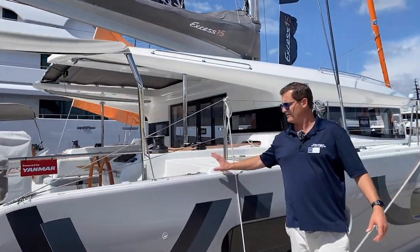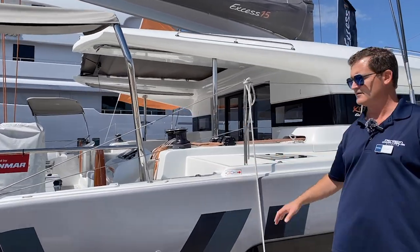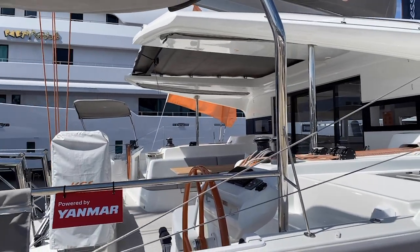And the last boat that we have here on our dealer stock is the XS 15. So this is a larger catamaran, really can do some extended global cruising in this boat.